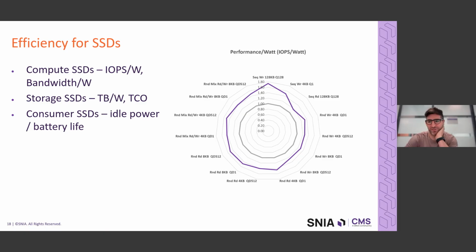Okay, shifting gears again to efficiency for SSDs. We talked a lot about efficiency and how do you measure efficiency on SSDs? This is just a sample from Solheim of one drive versus another, showing the comparison of performance per watt or IOPS per watt in some different workloads. But the right way to approach this is, for a compute SSD, the metric of goodness for efficiency is IOPS per watt and bandwidth per watt. It's like how much performance are you able to deliver at a certain power envelope.